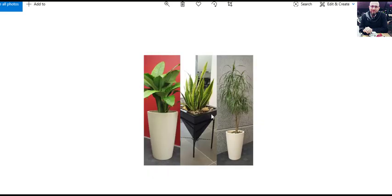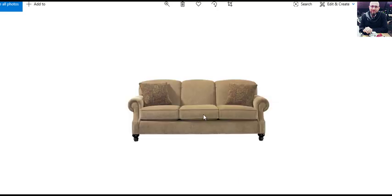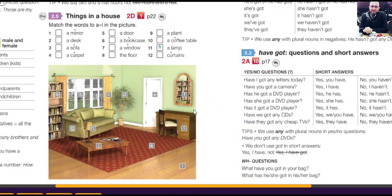passport, plants, a plant, a sofa, a table, a window, and curtains here. These are curtains. Okay, so let's go to page 22 again.